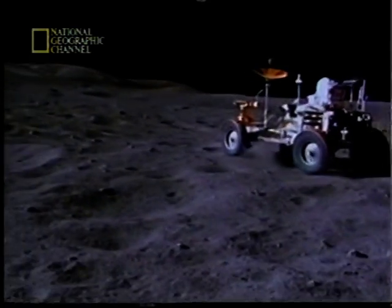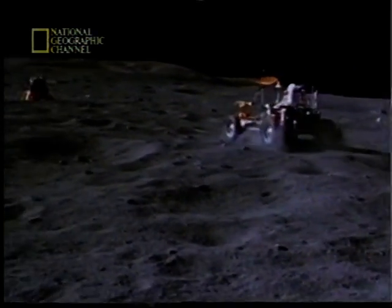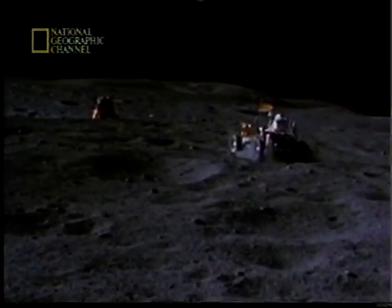Cernan and Schmidt have little time simply to sightsee. Nearly every minute is tightly scheduled, setting up experiments and collecting samples.